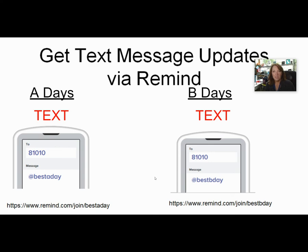If, as a parent or guardian, you are interested in getting some text reminders, I use the Remind app. If your student has me on A days, then what you can do on your smartphone is send a text. In the to part, type in this number, 81010, and in the message, simply type the @ symbol, bestaday, BESTADAY. If it's a B day that your student has class, then very similarly, send a text on your smartphone. In the to part, again, it's 81010. And this time in the message, simply type @bestbday, all one word. Or there are also some spots down here you can join right from a computer, from a web browser.